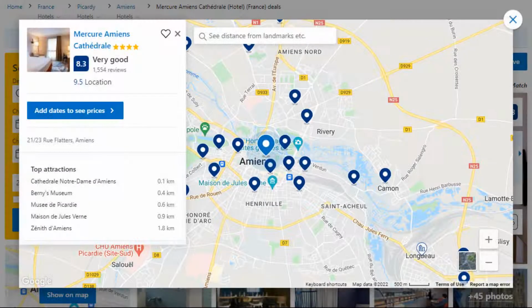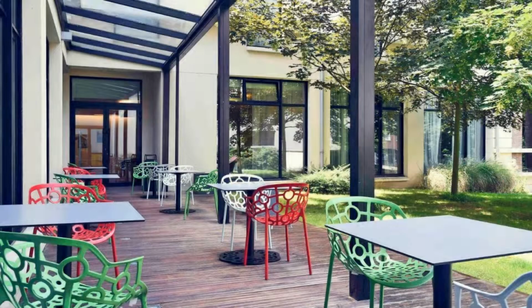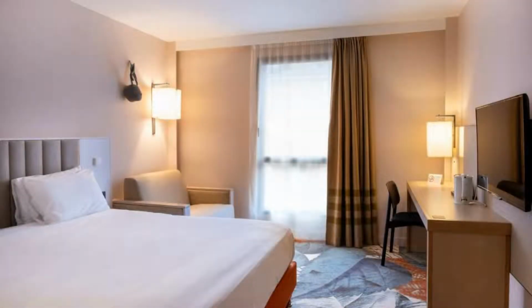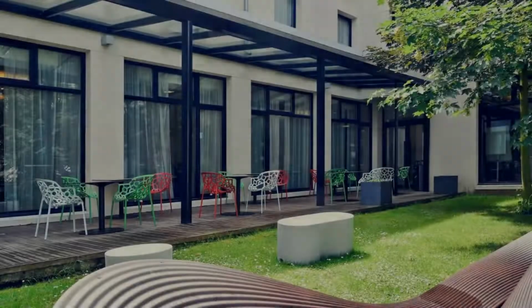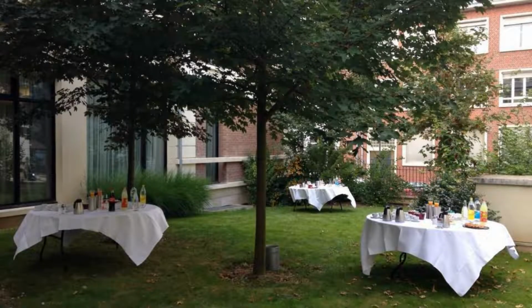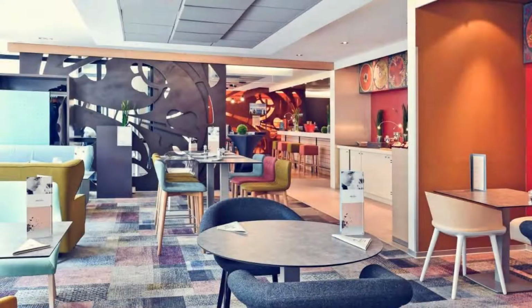Number 2. It is a 4-star hotel. The location of the hotel is excellent and the guests love walking around the neighborhood. Check-in time is 2 p.m. and check-out time is 12 p.m. Guests are required to show a photo ID and credit card at check-in. Pets are allowed in this hotel.